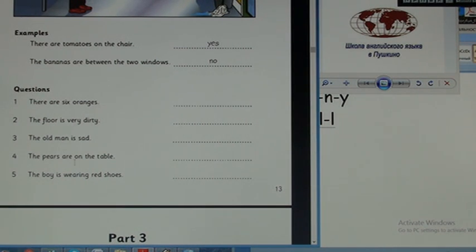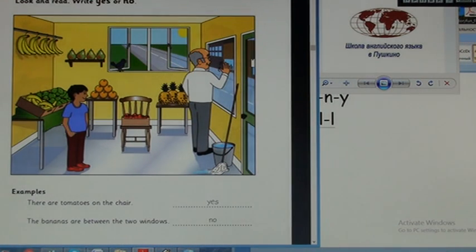The pears are on the table. Good. The pears are on the table. No. The pears are on the shelf. Shelf. There are four pears on the shelf. Thank you.